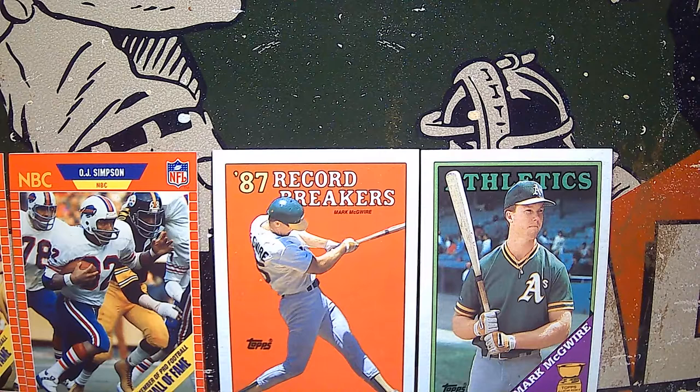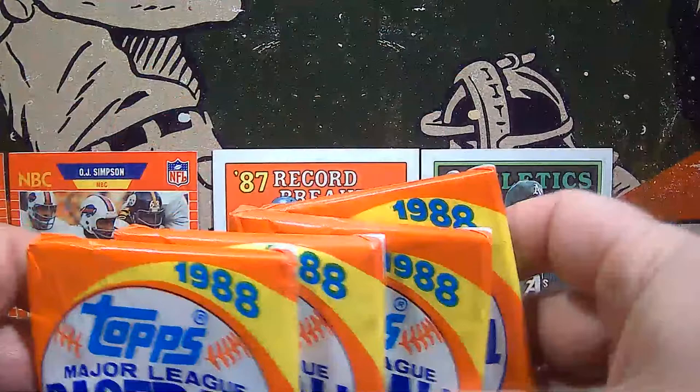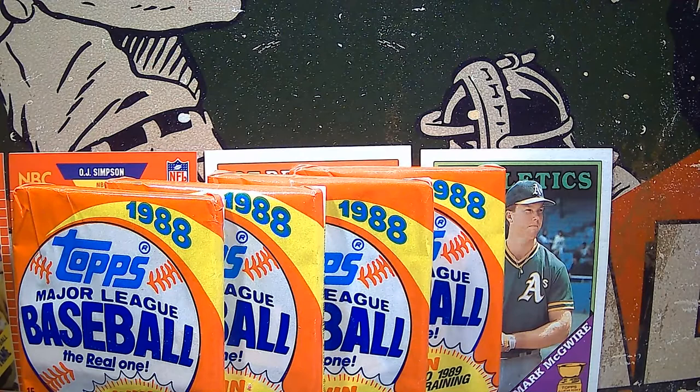We have time for one more little rip for somebody. I have only four packs of this left. So let's open up four packs of 88 Topps.